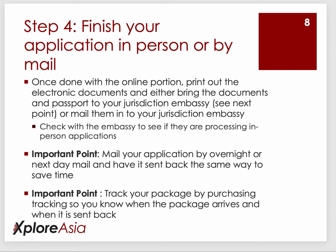Once you're done with the online portion of the visa application, then you need to either bring your documents in person to an embassy to finish the application, or you can mail your documents and your passport into an embassy to finish. So it's two parts. Part one is the online application, second part is the physical application. Both need to be completed to receive a visa for Thailand. So once you're done with the online, do the in person, or you can mail your documents in. Double check with your embassy to see if they are accepting walk-ins if you want to do it that way, as some of them are not accepting walk-ins.